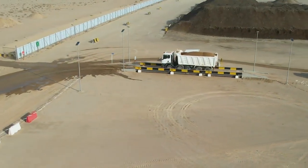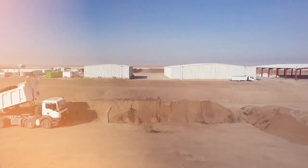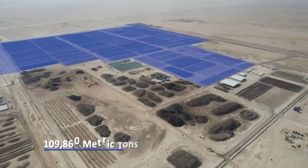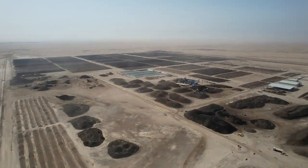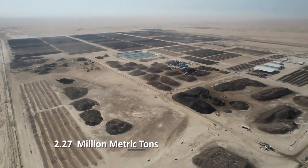The screened soils are weighed and placed in the biopads and stockpiled for bioremediation activities and soil washing treatment processes. The total contaminated soils placed this month is 109,860 metric tons. The cumulative contaminated soils placed so far is approximately 2.27 million metric tons.